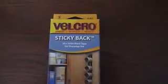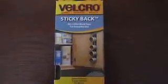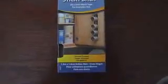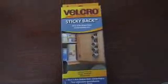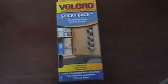We absolutely love it. If you're curious where I got the Velcro to do this, most craft stores sell it for about $6, and most craft stores like AC Moore and Michaels have 50% off coupons or 40% off, so you can get it for about $3.